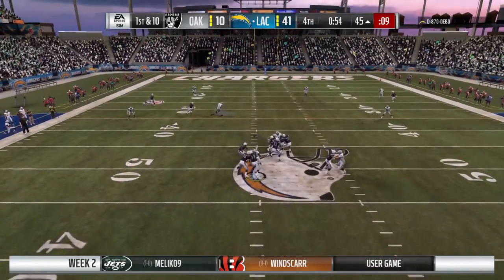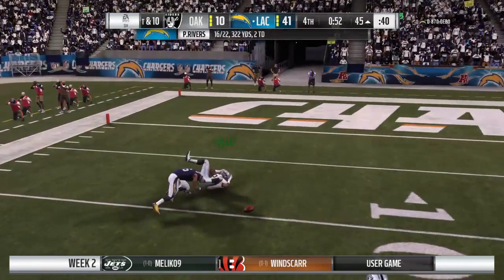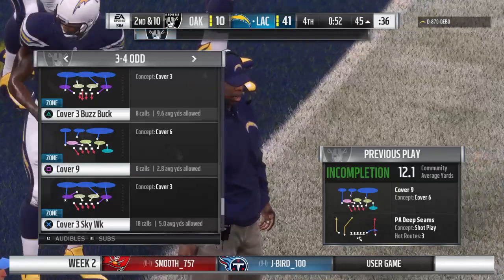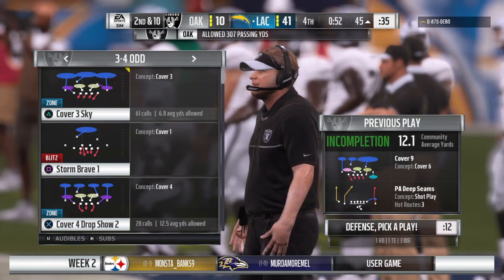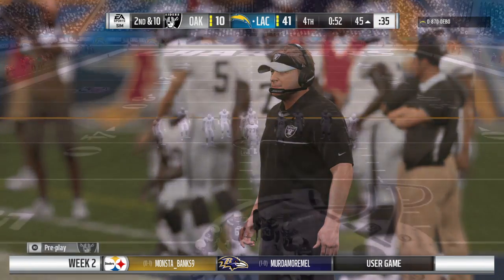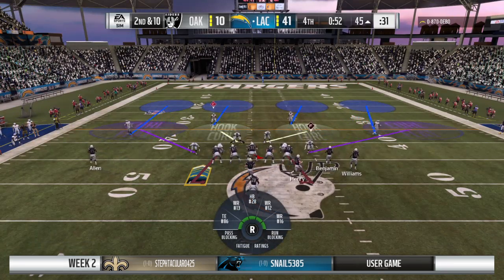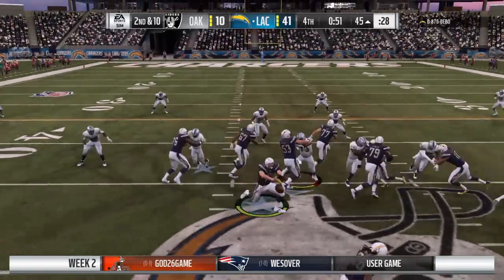Throwing here, Rivers. He's airing it out for Williams. And it pops free. The collision there jarred the ball loose and brings up 2nd down. First quarter, Charles, you really emphasized the importance of winning the turnover battle as a visiting team, as an underdog. They haven't forced a single turnover in this game. And right now they're losing, so no turnovers might lead to no victory.